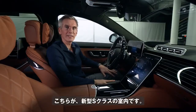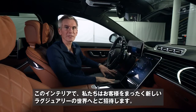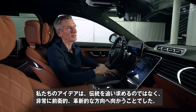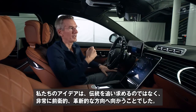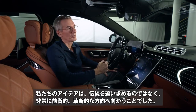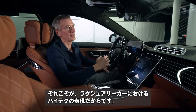Here we are in the interior of the new S-Class. With this interior, we invite our customers into a completely new world of luxury. And our idea was, rather than going in a traditional way, to head for a very avant-gardistic and innovative direction. Because this is what it is about. High-tech in a luxury shell.